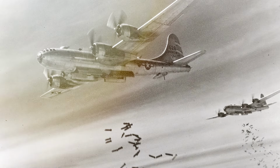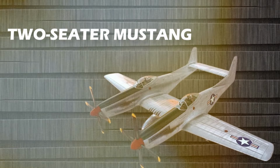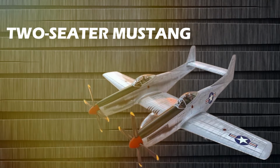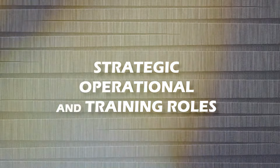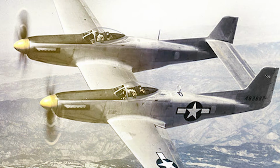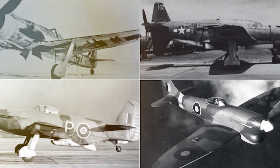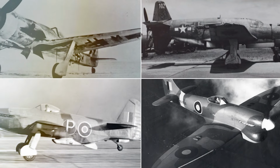During World War II, the United States found great value in creating a two-seater version of the famous P-51 Mustang, called the TP-51C. This aircraft served various vital purposes, including strategic, operational, and training roles. Come along with us as we uncover the fascinating tale of the creation of the two-seater P-51 Mustang, an airplane that emerged out of need and creativity in the chaotic times of World War II.